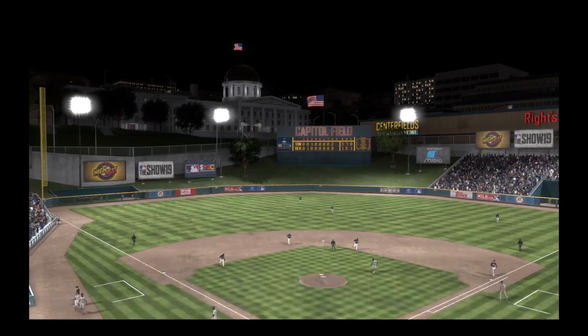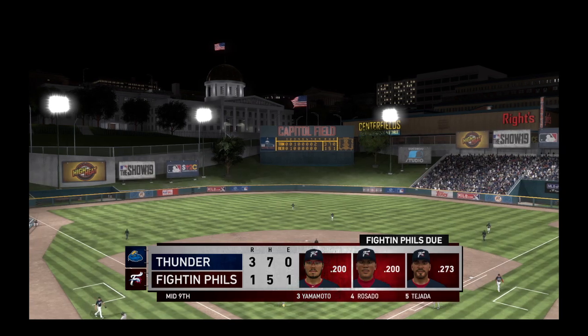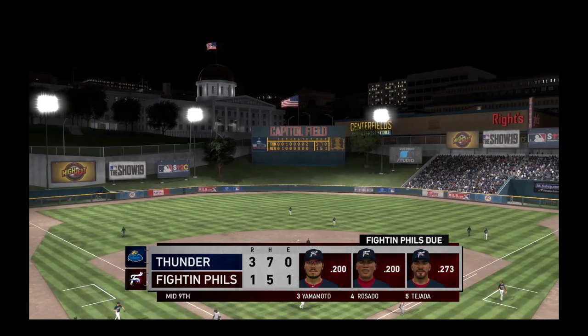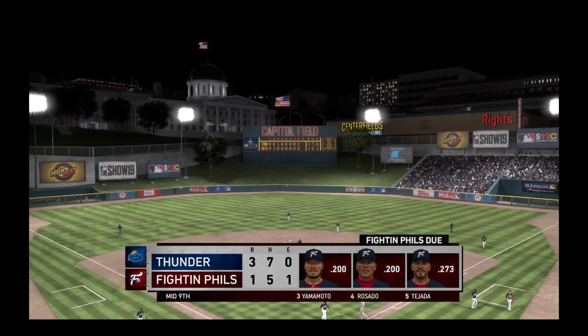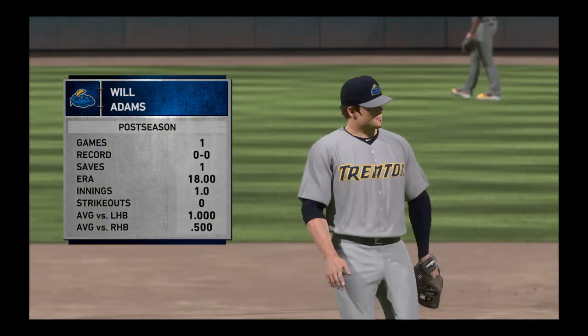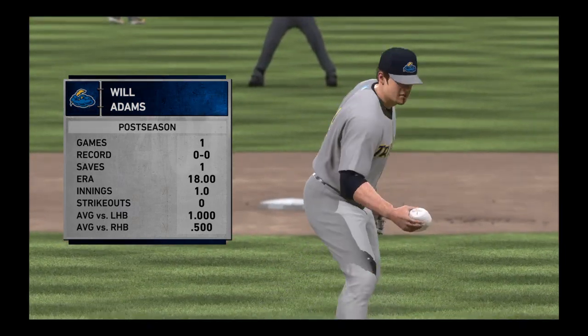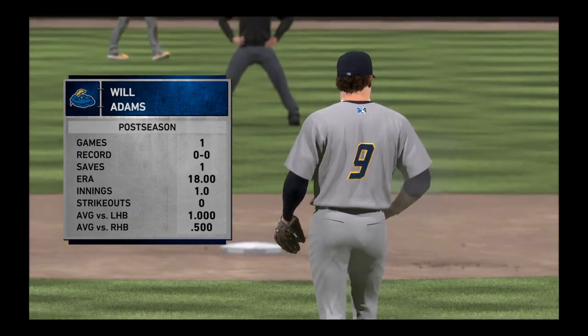1 hit, 1 left. Part of the order, 3, 4, and 5 will get their shot in the bottom of the 9th. Trenton leads this one 3-1. Will Adams is the man called on to close this one and earn a save in the 9th. Will Adams.